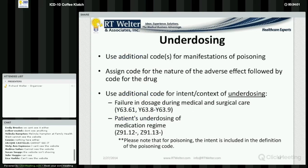So for underdosing, which is our new concept, we're instructed to use additional codes for the nature of the underdosing. Whatever symptom was created or occurred as a result of the patient not taking the right amount of medication. We also have codes to describe the circumstances behind that underdosing. So these would be your non-compliance patients. Now, instead of just our non-compliance code, we can say the patient was underdosing and what type of medication they weren't taking enough of within our underdosing code. We can say what happened as a result of that, and we're also able to say they did it for financial reasons. So we're able to convey a lot more information about that particular setting.